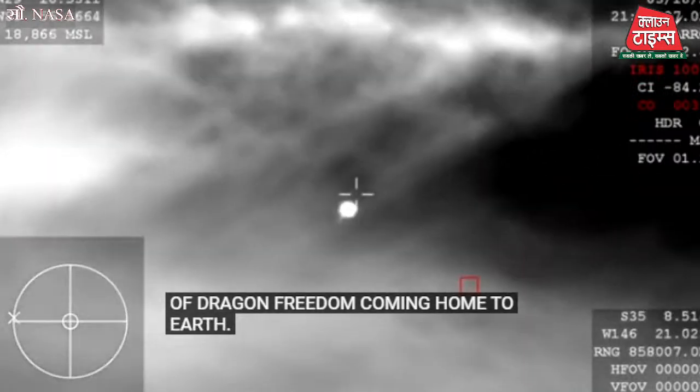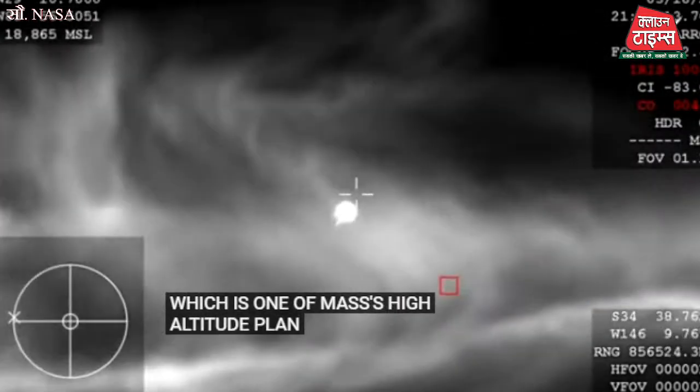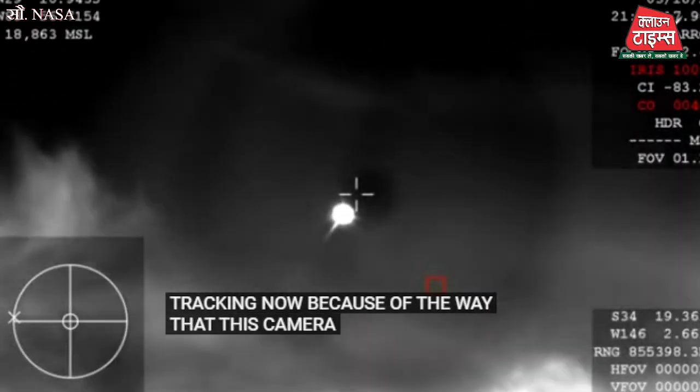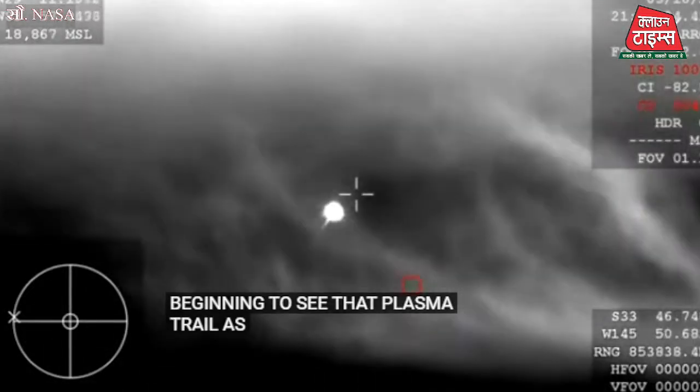And that view is from the WB-57, which is one of NASA's high-altitude planes that is tracking. Now, because of the way that this camera is configured, it does look like it is dark, but it is indeed daytime, and you're beginning to see that plasma trail as Dragon re-enters the Earth's atmosphere. All of that is expected.